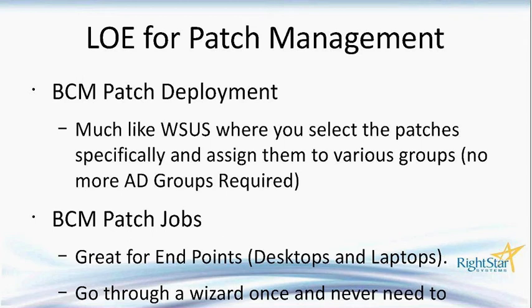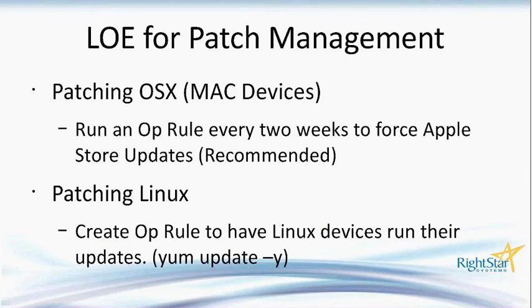Then we have something called BCM patch jobs. Typically, our desktop support people love those because we set up a series of parameters that says we want to do all of the critical, important, and moderate patches, and we want to do everything that's security and non-security related, or just security related. And we want this to run automatically on the third Tuesday of every month at 9 p.m. Basically, they never have to touch that interface again. Any patch that comes down, we see it, we wrap it up, and on that particular patch cycle, we'll push it out. There's no more user interference or interaction. The patch admin doesn't have to worry about it. They know that patch will be deployed to all of their endpoints. So you go through a simple little wizard, and we'll do that and show you exactly how fast it works.